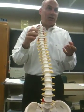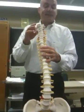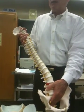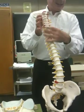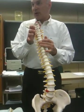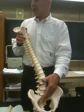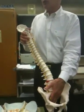And they're named according to their location, similar to the way that the vertebrae were named. We had 7 cervical vertebrae, C1 through C7. We had 12 thoracic, T1 through T12. We had 5 lumbar, L1 through L5. We had the sacrum, made up of 5 fused segments, and the coccyx. The spinal nerves are named in the same way. There are 8 pairs of cervical spinal nerves. There's only 7 cervical vertebrae, but there's 8 pairs of spinal nerves. There's 12 thoracic vertebrae, 12 thoracic pairs of spinal nerves. 5 lumbar vertebrae, 5 pairs of lumbar spinal nerves. There's a sacrum made up of 5 fused segments. There's 5 pairs of sacral nerves.